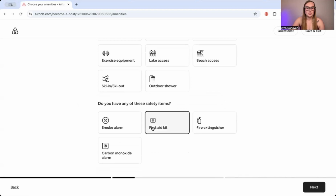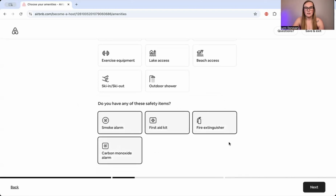So you should always have a first aid kit, smoke alarm. You should always have these no matter what. If you don't have them, go get them. It doesn't cost much. So go and place them in your home.